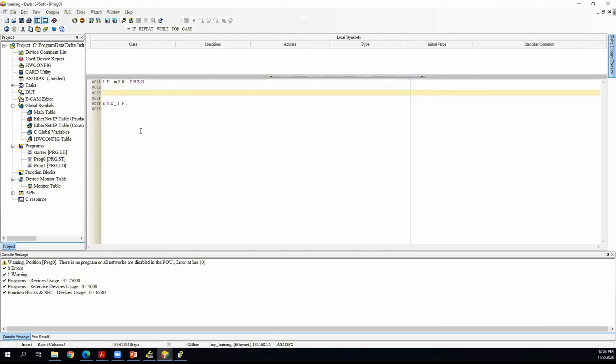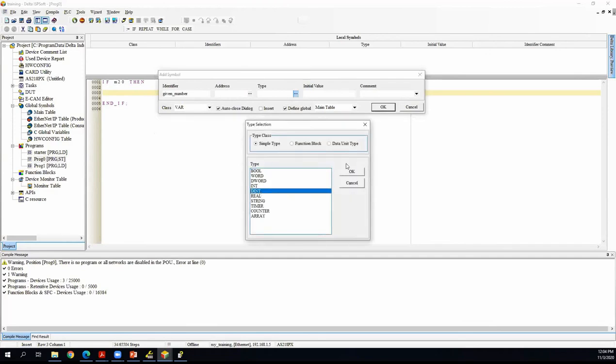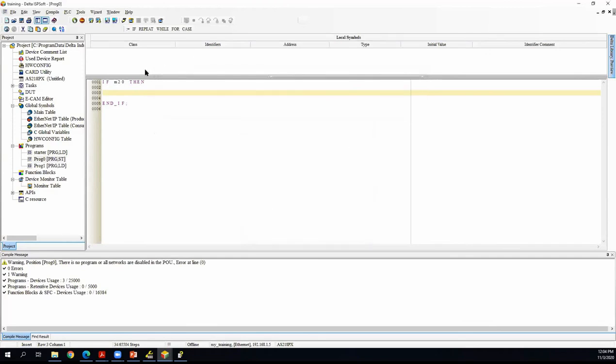For the factorial, what do we need to do? We need a value and then decrease one by one, right? And then multiply them. So I need some internal variable like a calculation result. Add a symbol. Given number, let's say, and it is a double integer. It goes to the main table, but it's okay, no problem. And let's create another one.